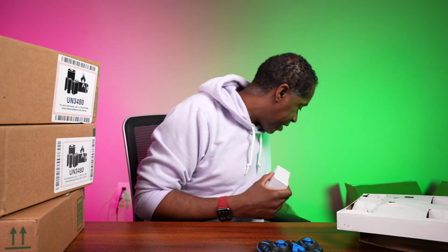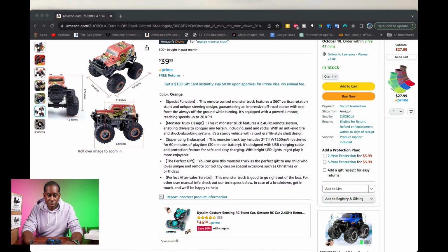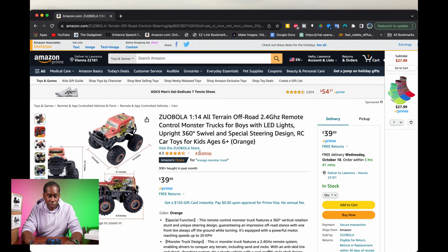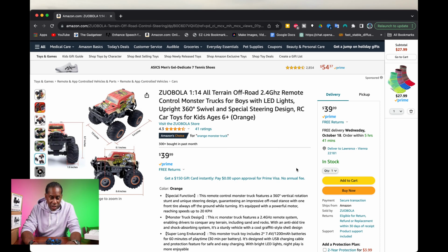And this is again, let me just go ahead and bring it up again. This is going to be from the Zabolo store right there, and it's only $39.99. So if you're looking for a nice gift for a kid or a teenager or a preteen or somebody, this is going to be nice. It says it's age 6+, and I can tell you right now, it doesn't matter if you have a teenager or you have a preteen.